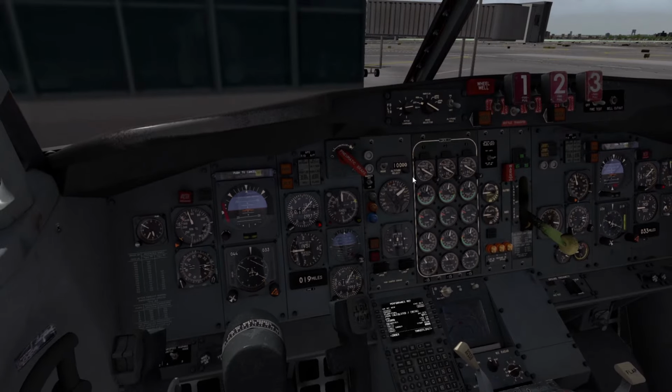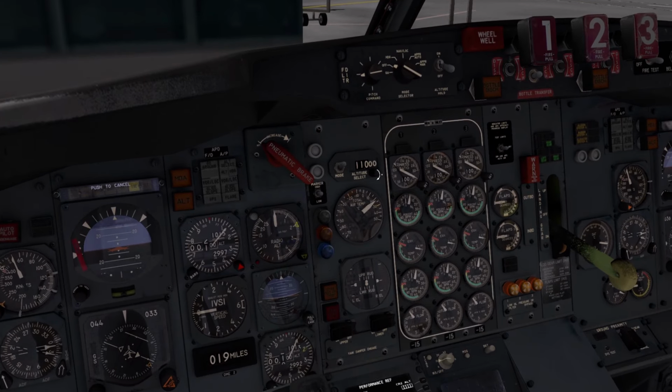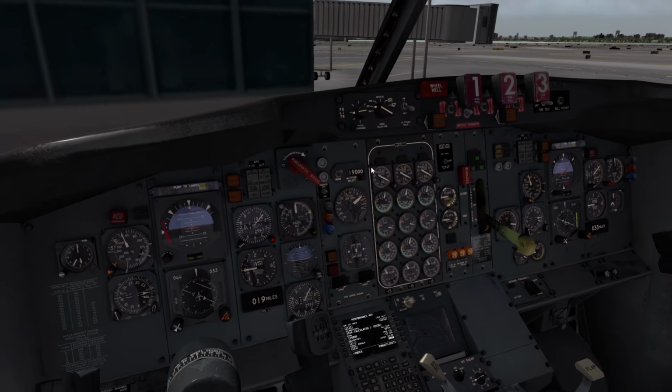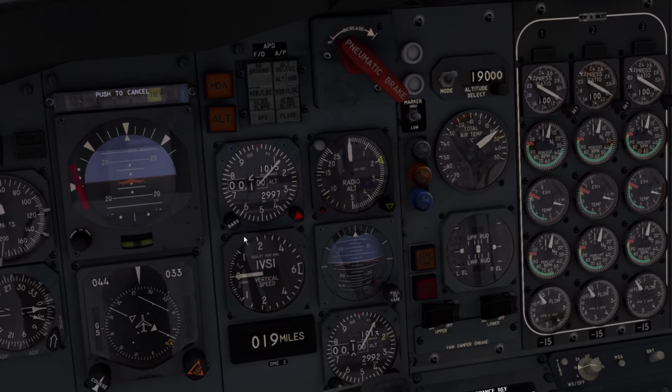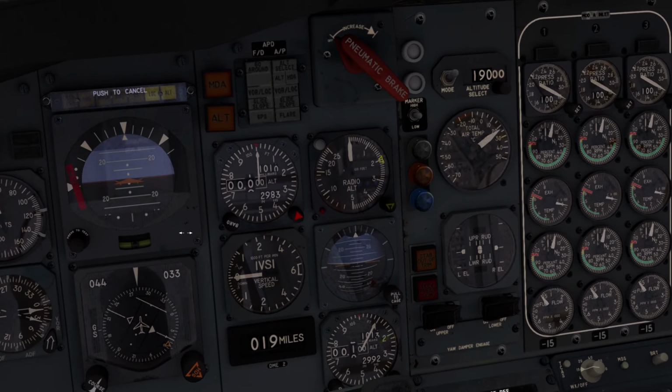Now, normally there'd be a clearance as to how high you can actually go on these. Since we're not under control today, we're just going to set our initial altitude all the way up to 19,000 feet. That's going to be our final altitude as well. And if we wanted to finish up this front panel here, we'd want to punch in our altimeter setting, which is 2984 right now in LaGuardia. 2984.